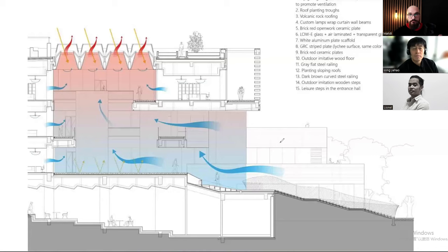Does that have a glass top, and then it will ventilate on the sides? What? Pardon? For the ventilation, do you have a detail for that? I'm just curious. So does it have a glass top, and then it will ventilate on the sides? Yes, exactly. It's exactly that. Yes, you are right.